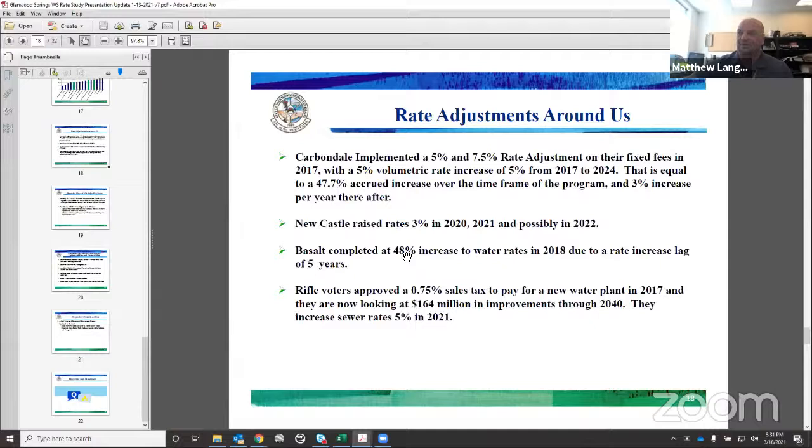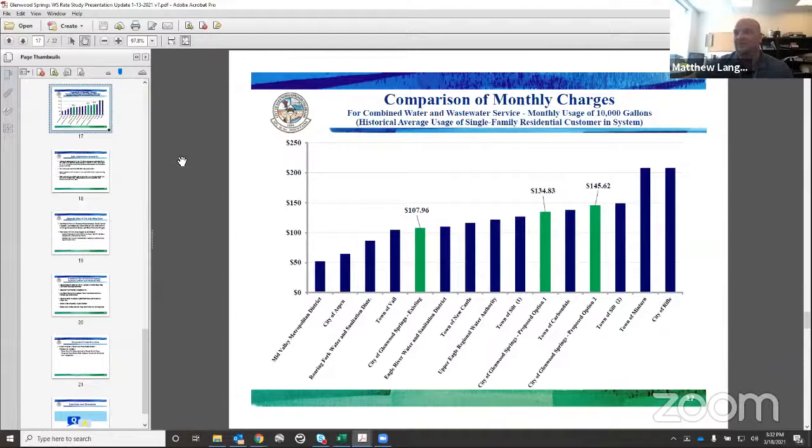Rifle's kind of the worst case example. Once again, no offense to them, but they needed a new water plant. So what did they do? They were so far in that they had to ask for a 0.75% sales tax to cover the new water plant. And you can see that's the sales tax. And you heard the discussions and probably read the article the other day that JVA has recognized they have $164 million worth of issues through 2040. So Rifle's rates are going to go up. And they were already one of the higher ones on this chart. I think Minturn was the only higher one, but they had some sewer issues a few years ago, which is why they got thrown in there.